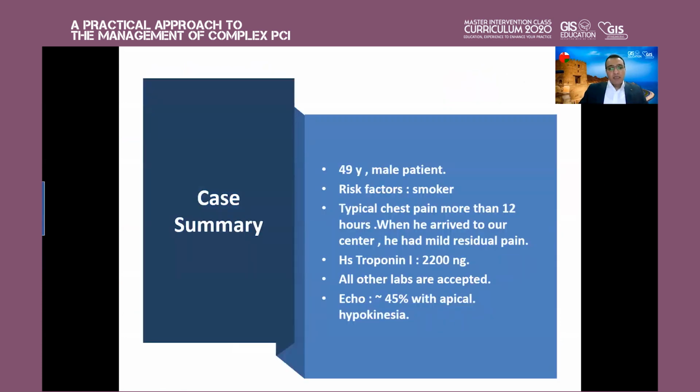Our case today is a 49-year-old male patient, no risk factors except for smoking. He came with typical chest pain for more than 12 hours, unfortunately. When he arrived at our center, he had mild residual pain. His high sensitivity troponin was high, of course, because of late presentation. Echo showed a mild LV dysfunction around 45% and apical hypokinesia.